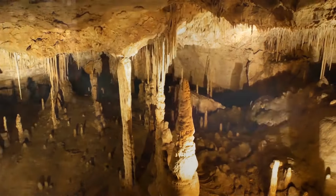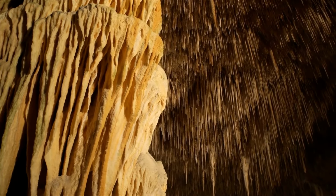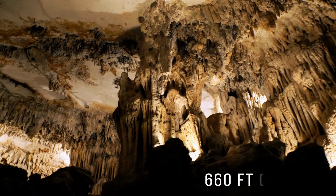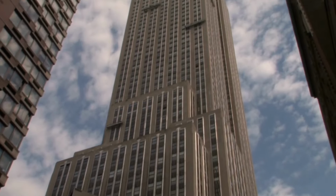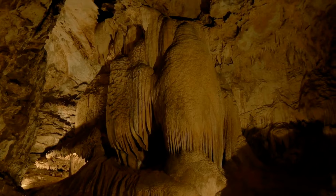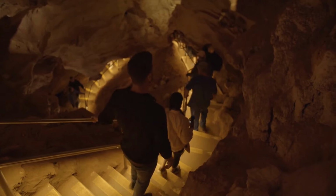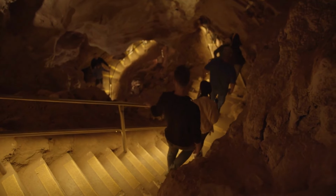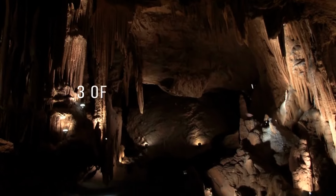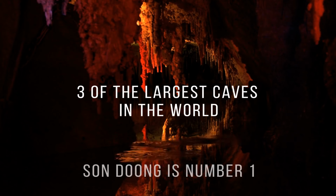There's so much space here that you'll hear a long echo if you shout. Sundong's main passage reaches 660 feet in height in some places, which is more than half as tall as the Empire State Building. The area of the cave is so huge that an entire New York City block with 40-story skyscrapers would fit in there. There's a deep underground labyrinth under the jungles of Vietnam, hiding 3 of the largest caves in the world, and Sundong is number 1 on this list.